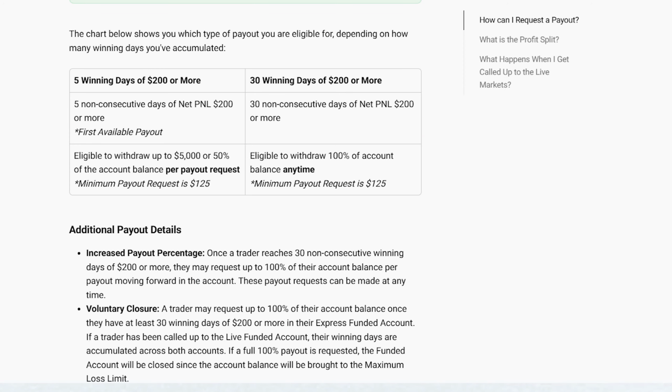What is the payout policy? You need to have 5 earning days of $200 or more, and you can withdraw up to $5,000 or 50% of the account balance per payout request. And the available payout methods are WISE, ACH, and Wire.